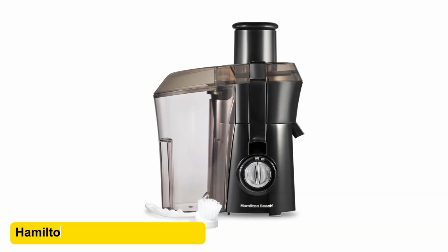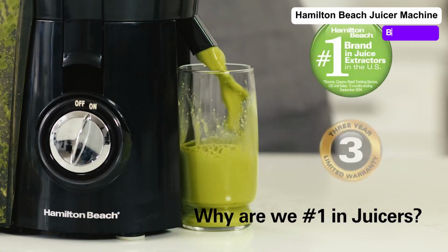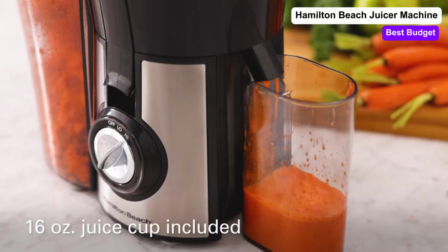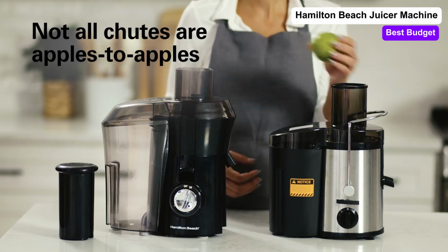Let's dive in. Hamilton Beach Juicer Machine. If speed and efficiency are what you're after, this Hamilton Beach Juicer Machine is your go-to. This powerhouse packs 800 watts of juicing strength, meaning it can tackle everything from apples to carrots in seconds.